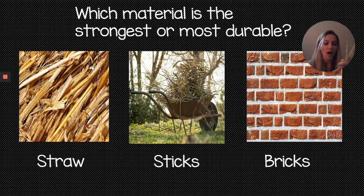When I'm looking at this straw, I can see that it is, and I can feel it too. It makes a nice little sound. Can you hear that sound? And it's also very flimsy. It's very light. It's not a heavy material. I think that it can bend very easily, and I think that if I were to blow it, it would move. You see that?